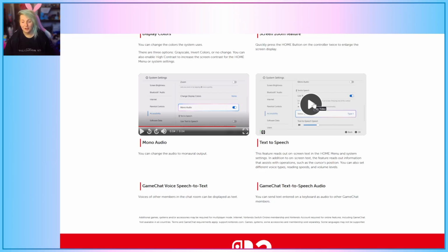Text to speech. This feature reads out on-screen text in the home menu and system settings. In addition to on-screen text, it reads out information that assists with operations, such as the cursor's position. You can also set different voice types, reading speeds, and volume levels. This is great. Particularly, the ability to increase text-to-speech speed is really important, because a lot of people who rely on text-to-speech learn to listen to it way faster than the default. Someone who doesn't rely on it would probably set it to a way lower speed than people who actually use it. Let's look at an example.